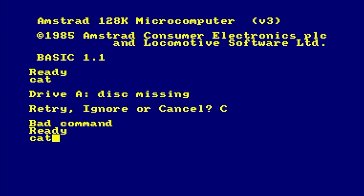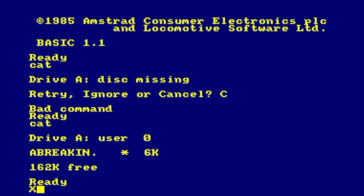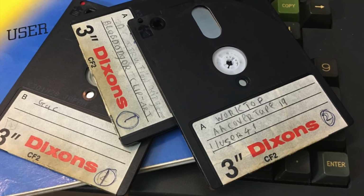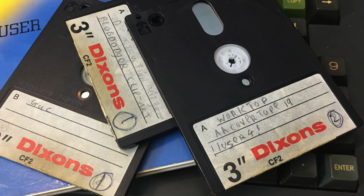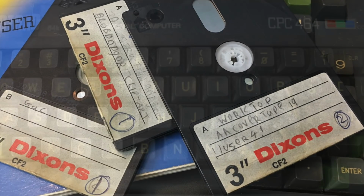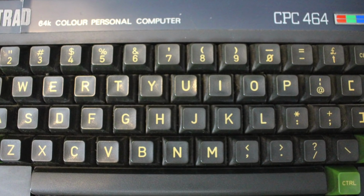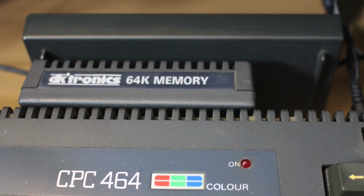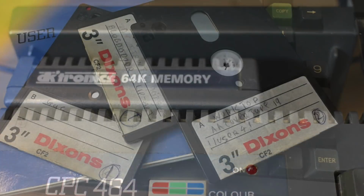The capacity of the discs is reasonable for the time at 178K per side, but it's still around half the capacity per side that a 3½ inch disc could fit, which means to get the same amount of storage space you would have to flip the disc over. It's not a massive problem, especially since the total size of one side of the disc is still larger than the memory capacity of the CPC 464 and the latest 6128, but if you're working with large files or large numbers of files, it can become a hassle.